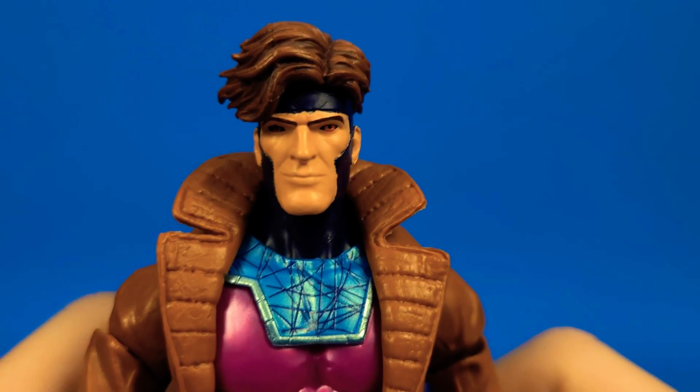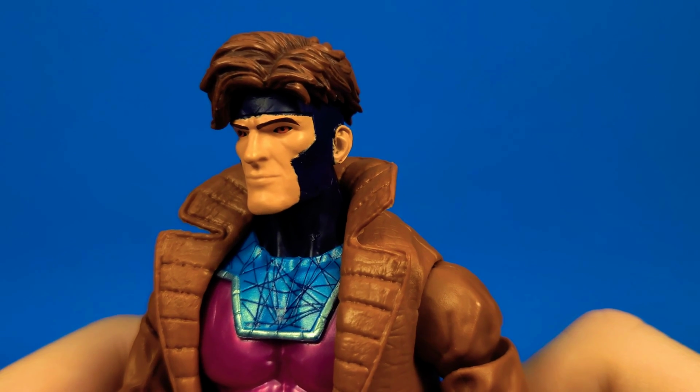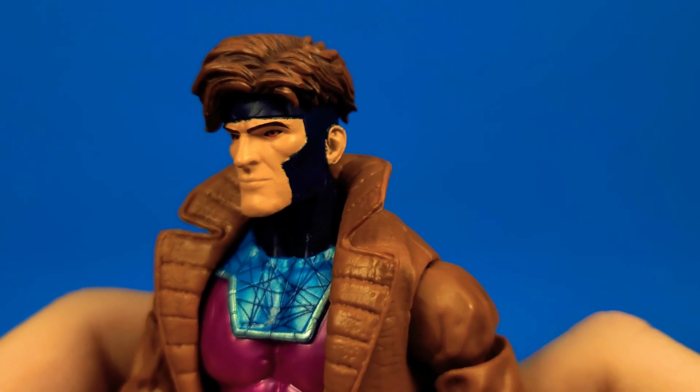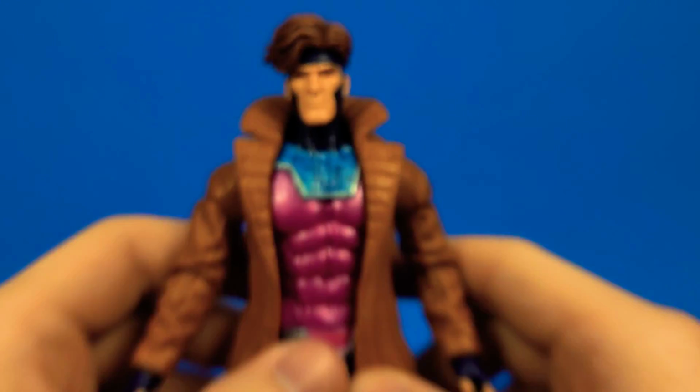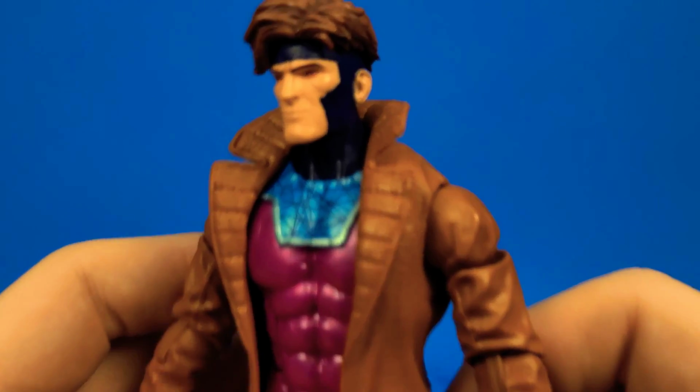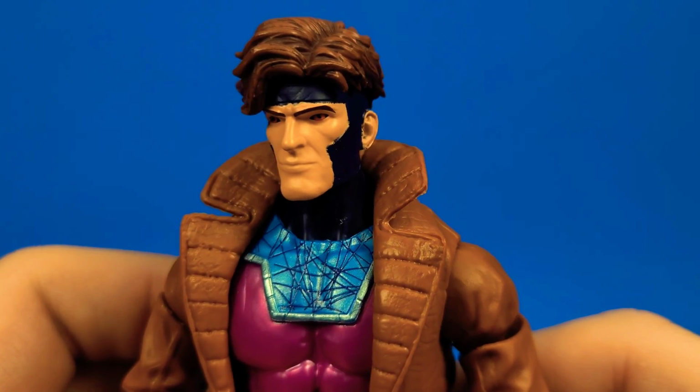But taking a closer look at those quality control issues, you can see that the paint has bled over to his face just a little bit. It's messed up on the ears, but other than that, it's okay. From a distance, you can't really see it, but if you try to take some up-close pictures, it may get in the way just a little bit.